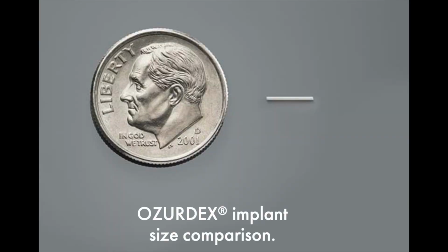The injection only takes about 5 minutes. The retina surgeons do these regularly. They do them all the time, so they have lots of experience doing them, and you do not feel anything more than a little bit of pressure on your eye. And the implant itself is about 0.46 millimeters in diameter, and about 6 millimeters long.